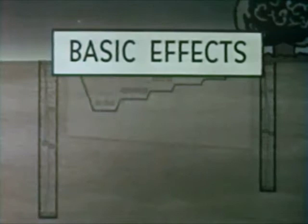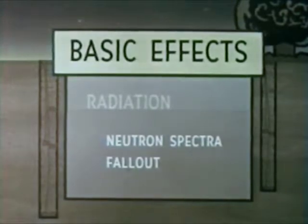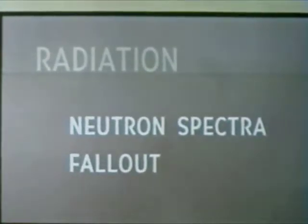The radiation program studied neutron flux and fallout for megaton range bursts. The objectives of this program were to measure the complete neutron spectra as a function of range and to determine the relative contribution of certain radionuclides to both local and worldwide fallout resulting from megaton land and water surface detonations.